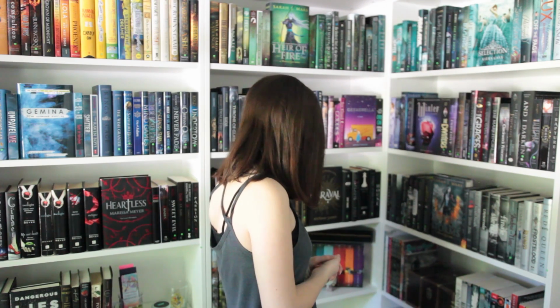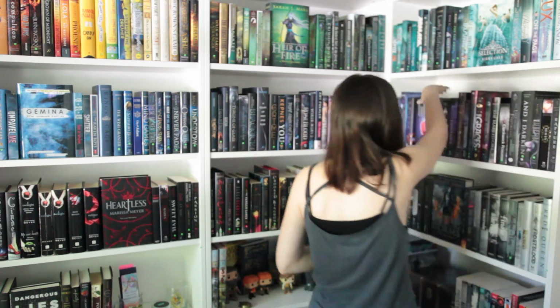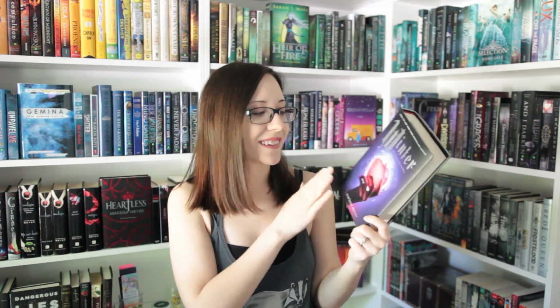Next, a book with a close-up on it. Guess it doesn't matter what it's a close-up of, does it? Just needs to be a close-up. This works. I decided to go with Winter by Marissa Meyer. This has a close-up of an apple on the cover. I think most any book in this series could probably work for this. All of them kind of have a close-up of something.